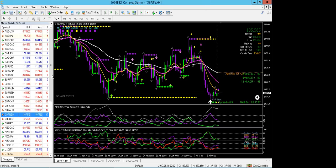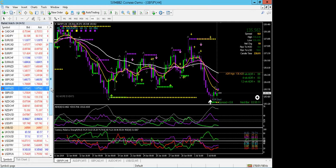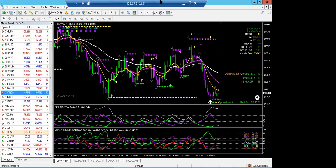What pair was that? I don't remember because I'm at work now. I don't think, sorry. It's okay. I don't think I can see the price on it at all. I can't see the price.